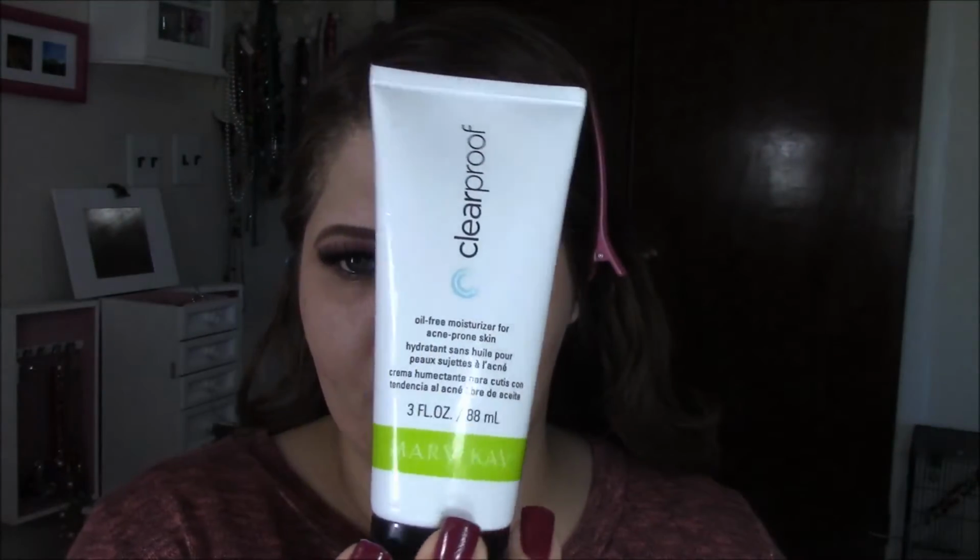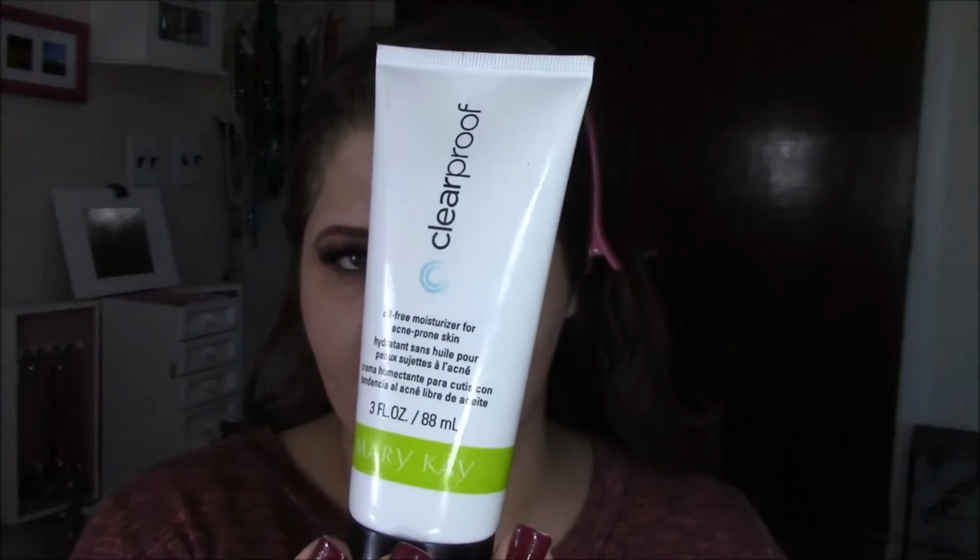Okay, next thing I'm going to do is go in with a moisturizer. I'm going to use this oil-free Mary Kay Clear Proof moisturizer today. Any moisturizer that you like will work. This is a daytime formula, so it's really nice and light on the skin. And at nighttime, that's when you'll want to use your thicker moisturizers. But during the day, you don't want anything too oily or too greasy.